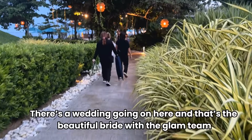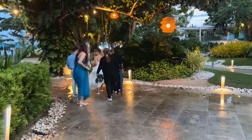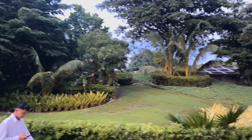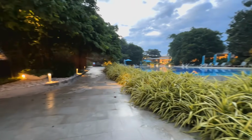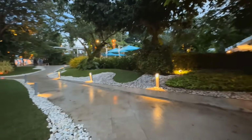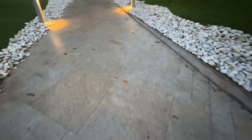There's a wedding going on here, and that's the beautiful bride with the glam team. This path leads to the beachfront.